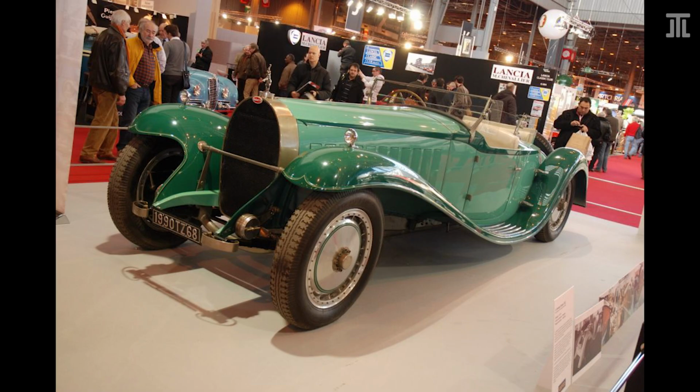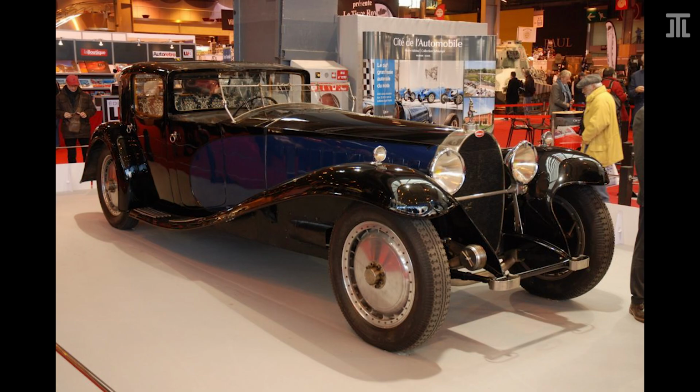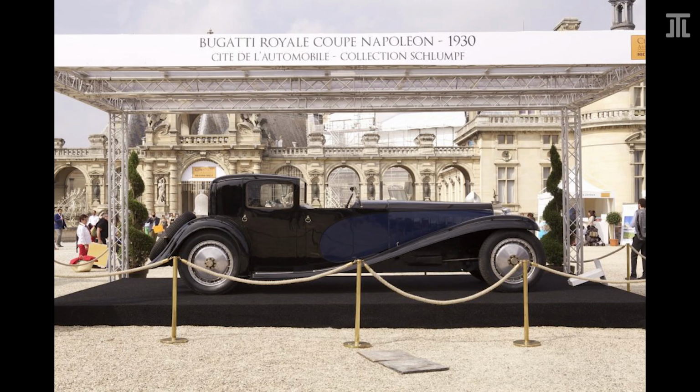The Royale featured a gigantic chassis and was the largest vehicle on the road at the time. In the late 1920s, it already carried a base price tag of $30,000. Unsurprisingly, only 6 were built and 4 were sold, making the Royale one of the rarest and most expensive Bugattis. 2 of them can be seen at the Musée National de l'Automobile in France, alongside a 3rd replica built with original Bugatti parts.